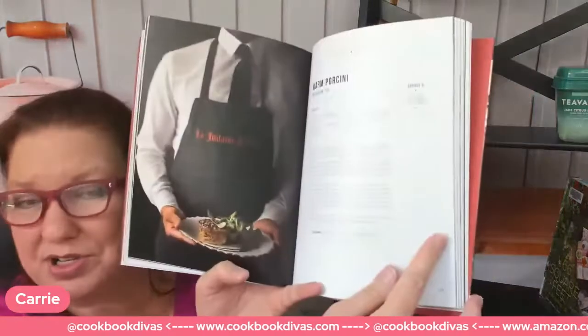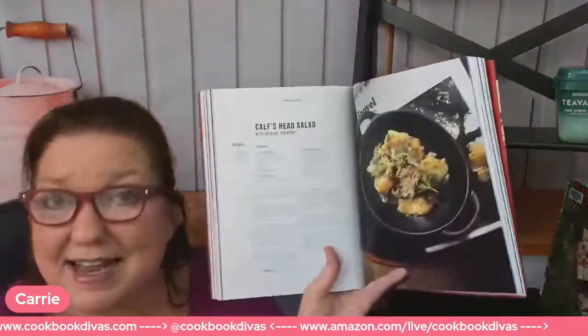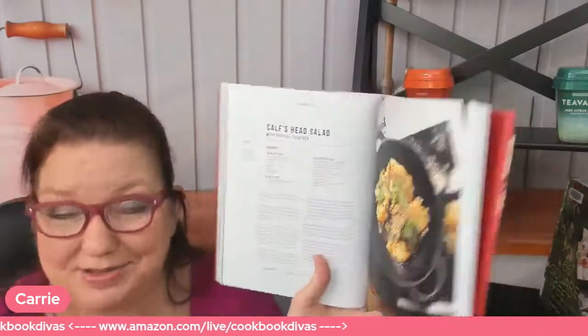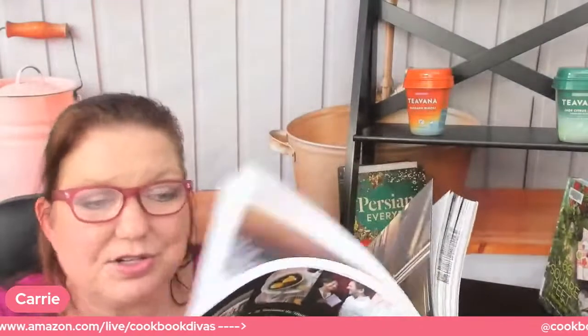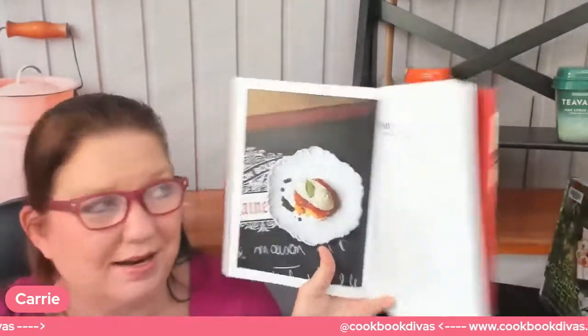Warm porcini mushroom pie. I'm struggling. A calf's head salad with Roseval potatoes. This is a little pretentious. They could just say potatoes. A Parmesan sablé with tomato confit.